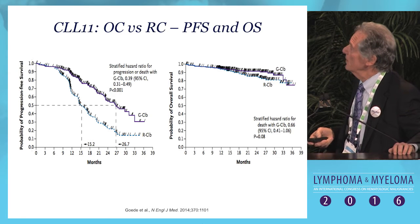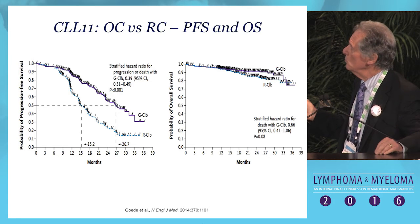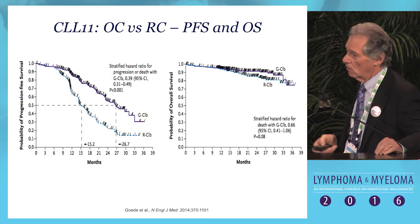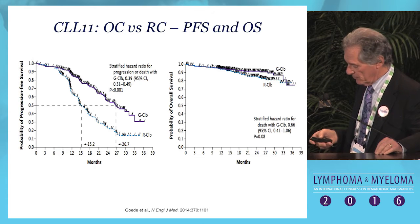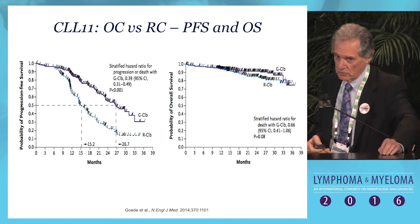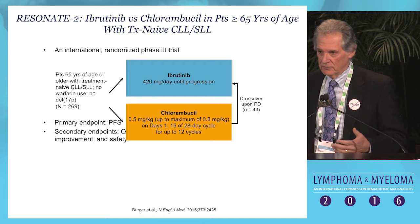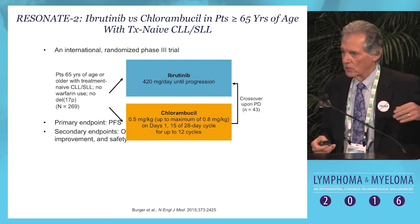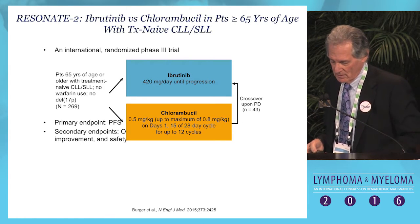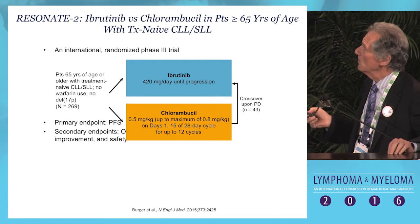If you look at the progression-free survival and overall survival comparing the two combination arms, obinutuzumab wins with regard to progression-free survival, and there is a strong trend in overall survival as well. So in this population, that appears to be a preferred combination if you happen to use chlorambucil. Chlorambucil is this kind of sick puppy that the FDA lets the pharmaceutical companies kick around and show that their drug is better than a 70-year-old pill.